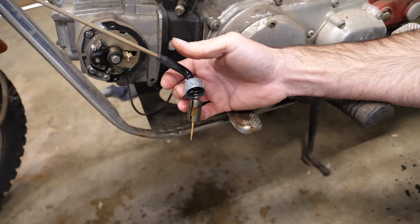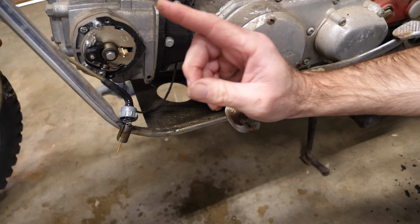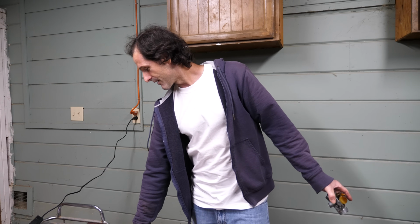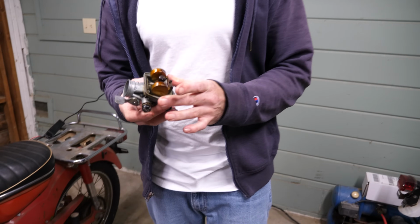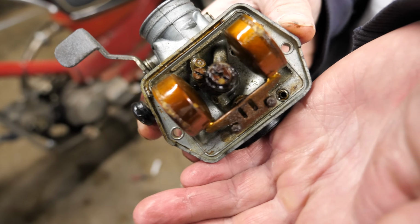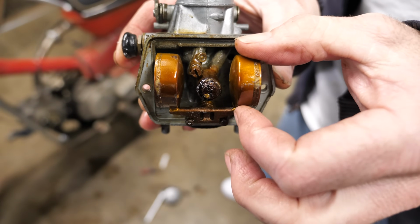I think we'll end the video right here, since we're on a positive note. The next time you see us, the battery will be charged. I'll have a new air filter, and this carburetor will either be a lot cleaner than it is now, or replaced with a new one. Let me know if you guys would try to save this.